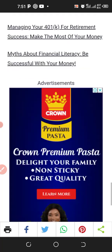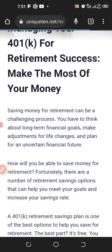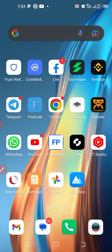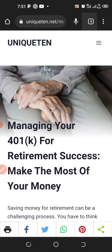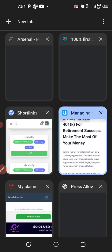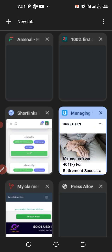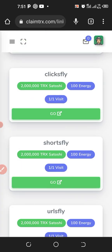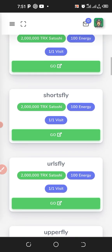So let's check what is wrong. Nothing. Still on the same page. You can't exit this page at all. You see? So what I'll do. Sorry about this, guys. I don't know what is wrong. You see? Don't know what's wrong with this.